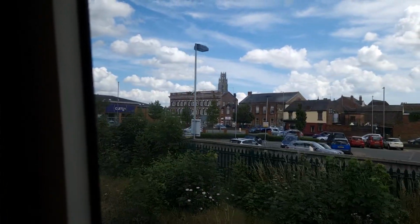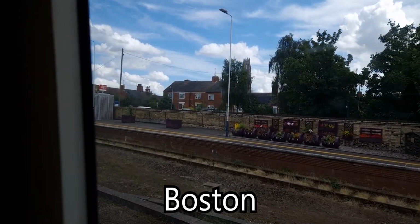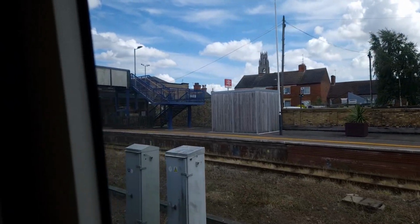After passing Swineshead and Hubbert's Bridge stations, we arrive into Boston at 12:20, which is where I'm going to alight.